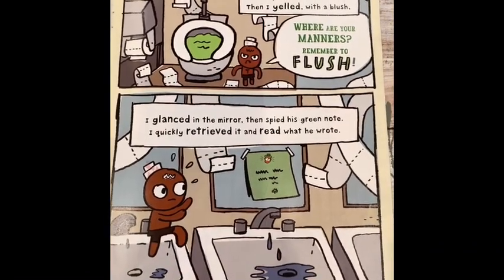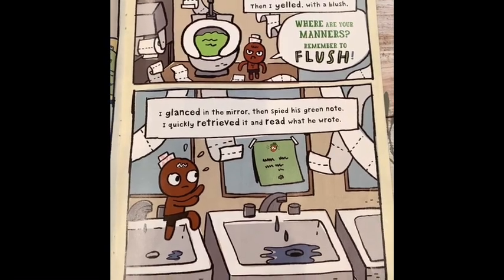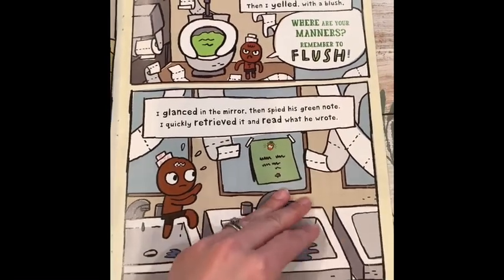I glanced in the mirror, then spied his green note. I quickly retrieved it and read what he wrote. Let's see what his note says.